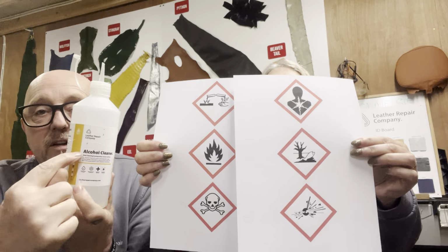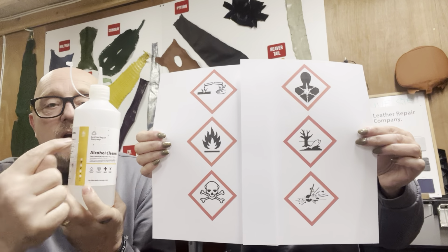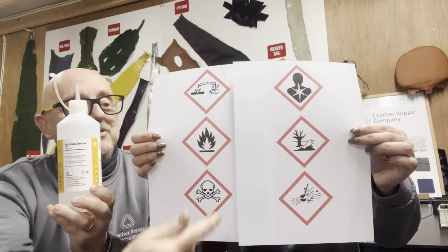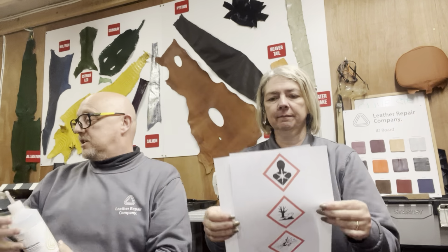So, as a reminder, once again, this is what you need to do, guys. You need to have the company name, you don't need a logo, just Leather Repair Company, the product name, the product reference number, and its pictogram to go with it. That is all you need to write on your bottle. If you need to buy some plain labels, you can get sticky pictograms anywhere on the internet, stick them on the bottle, on the label, and write on it LRC, you don't need to put Leather Repair Company. LRC alcohol cleaner, LRC3, like that one. That's it guys, your two pictograms, irritant and flammable, you're done.